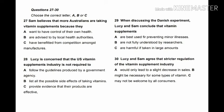What I think is that they should start to... That is the end of part three. You now have half a minute to check your answers to part three.